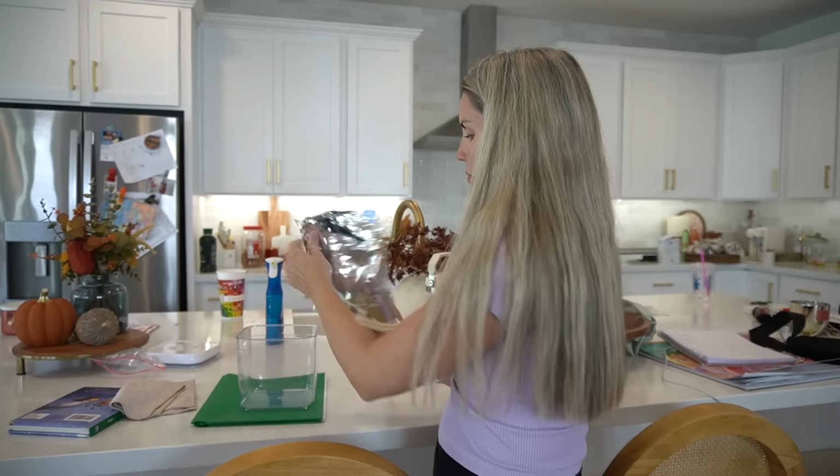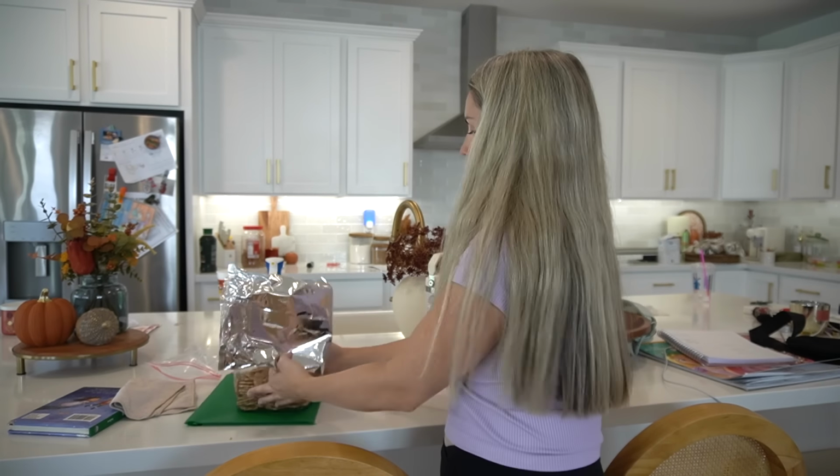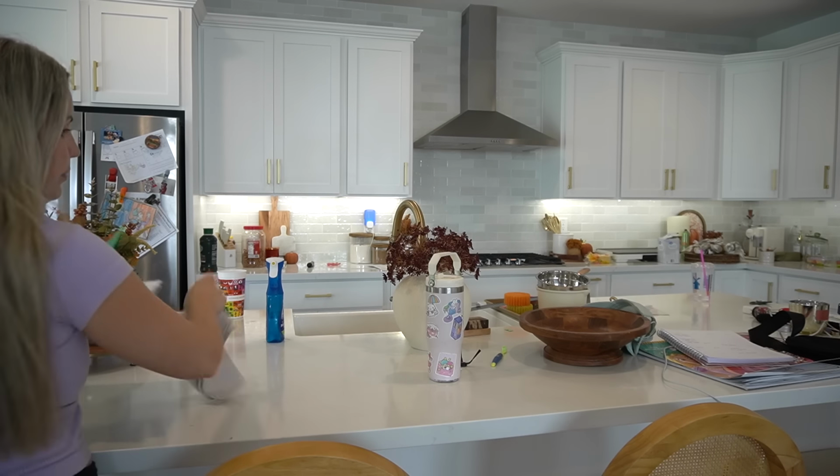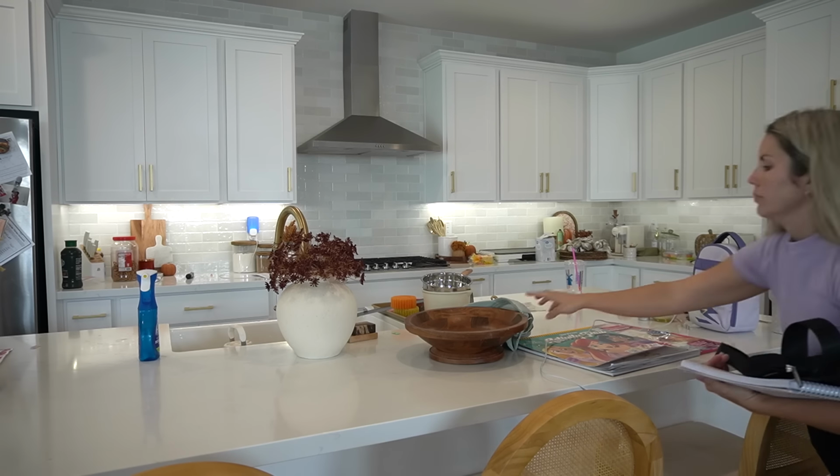Kitchen isn't too bad. We just have a few things that we need to get picked up. Sometimes this island can just be completely stacked with a bunch of stuff on here. Luckily today that is not the case.